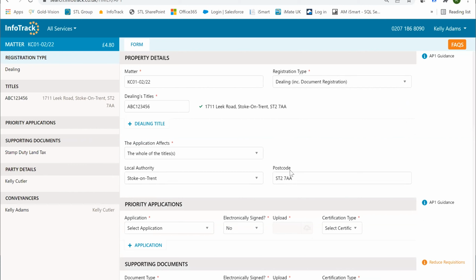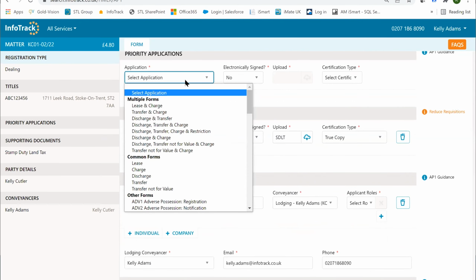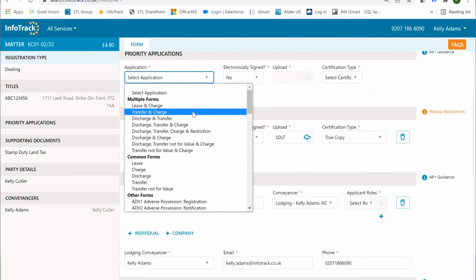So we can now move on to select the priority applications we're looking to change the register with. Simply select the drop-down to see the wide range of application types easily identifiable with their form code and description. We also organise applications into common forms and form bundles, making it quick and easy to select common applications like discharge, transfer and charge. And just like most forms, our AP1 form is about working left to right, top to bottom, and reviewing the information from your file and documents and completing the relevant fields.